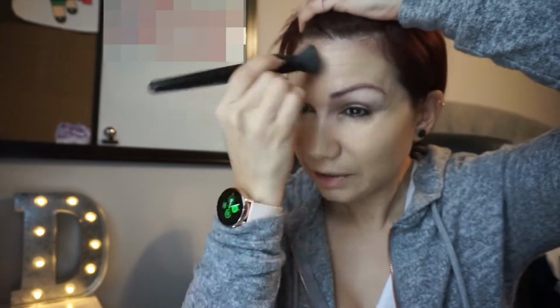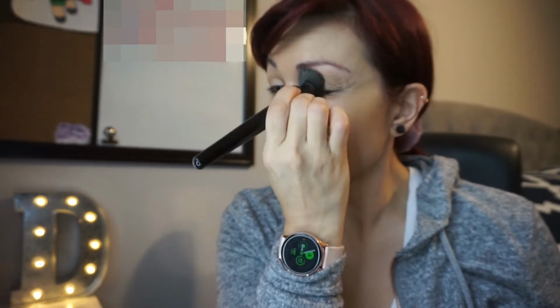So I know some people like to put their foundation just on their face, whatever they're using, and then blend that all. I like to put just little dabs on my brush as I need it. My bangs are in the way. So you don't need very much of this foundation, which I like. So it will stretch for a really, really long time.